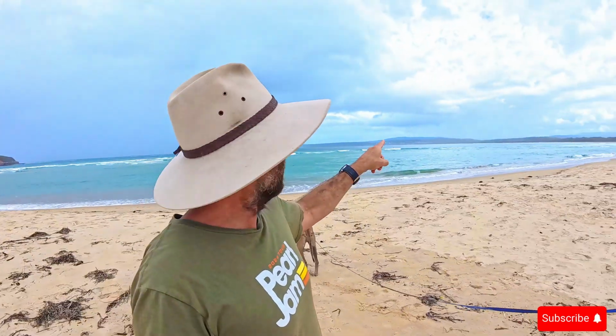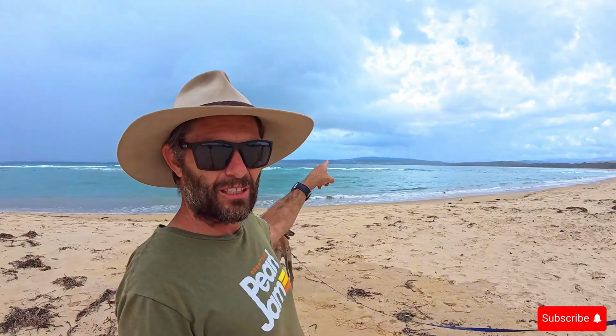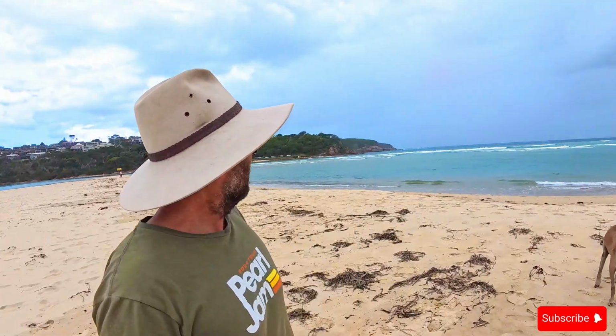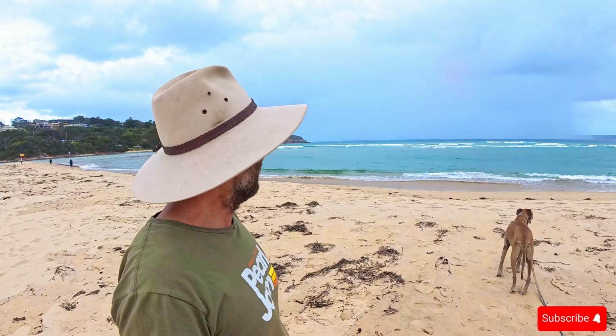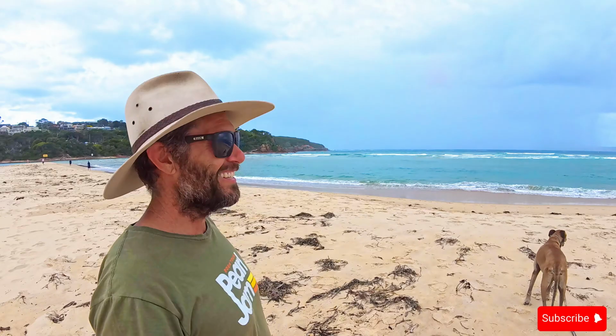What a difference down this end. This is like the southern end of Merimbula Beach. Where we were down the end there at Pambula, it was massive at the river mouth. This is the Merimbula river mouth, and yeah, it's tiny, so it's quite amazing.